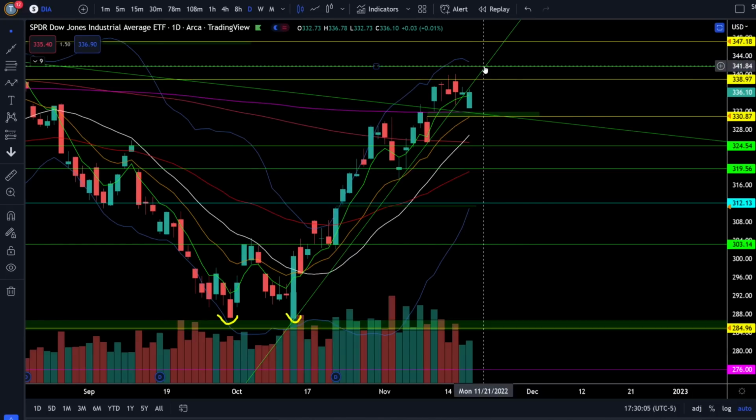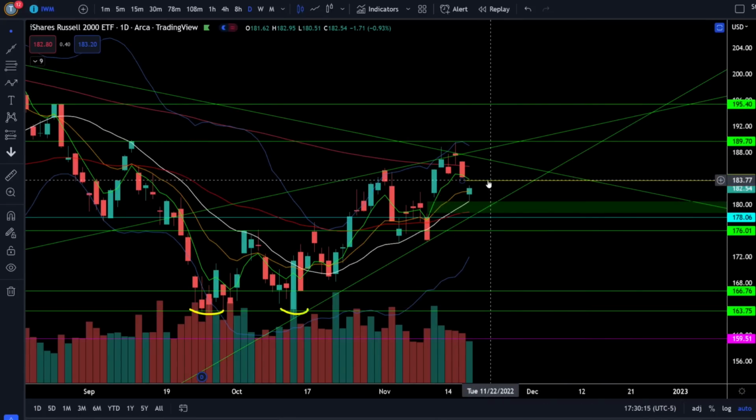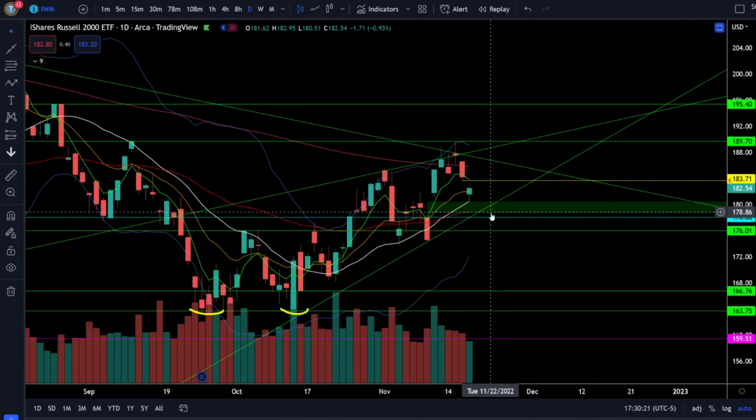And if the bulls get that breakout, look for the gap fill at 347. On the Russell 2000 IWM ETF, we were down 0.93% today, so the small caps did get a gap down and close lower for the day, and they now have a gap to fill to the upside at 183.71 and the gap to fill to the downside right around 178.